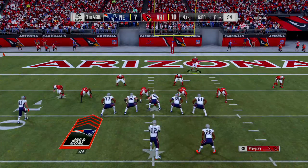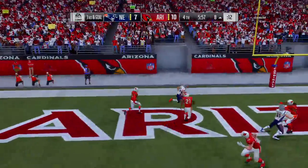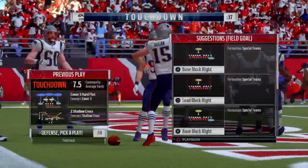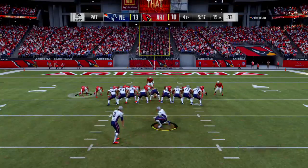Brady now on 3rd and goal. And caught by Hogan for a Patriot touchdown. Chris Hogan from 8 yards out. And the Patriots have moved out in front here in the 4th quarter.